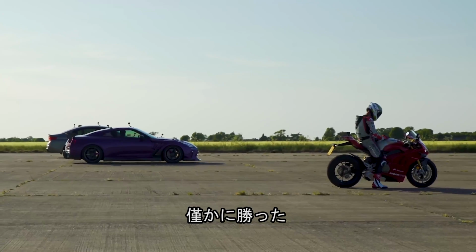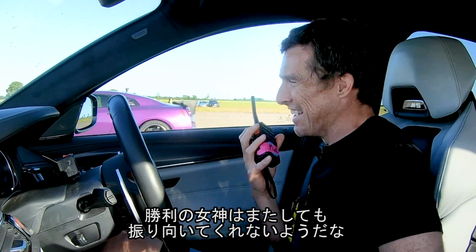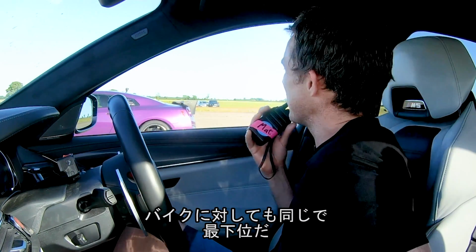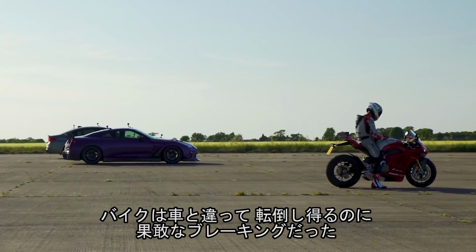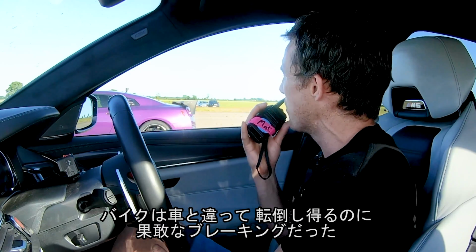Mate, just about beat ya. Only just. I'm a heavier man, Matt. It's those balls of steel yet again weighing you down. Although I think you have to have the biggest balls to ride a motorbike. The bike lost that. And the thing is, in these cars we've got crash protection, yet they stop in shorter distances. So you have to be very brave, don't you, riding a bike?